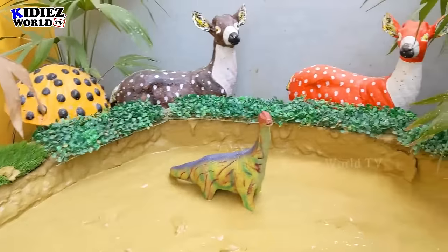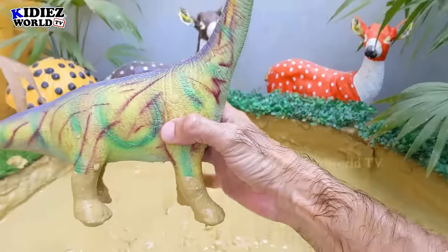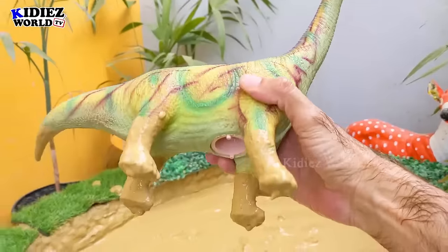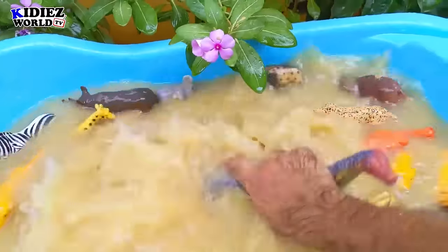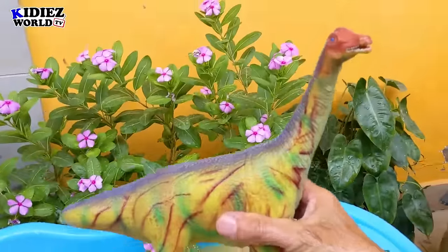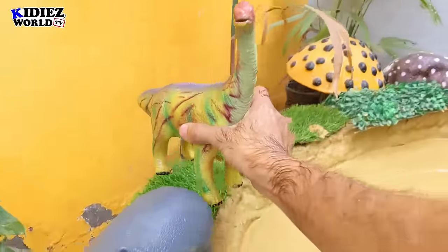And in the last, we have this big brachiosaurus. These are the biggest and the heaviest dinosaurs we have witnessed in the past. These beasts existed in this world around millions of years ago. A normal brachiosaurus is more than 4000 kg. He has a very long neck and a very long tail. Brachiosaurus.